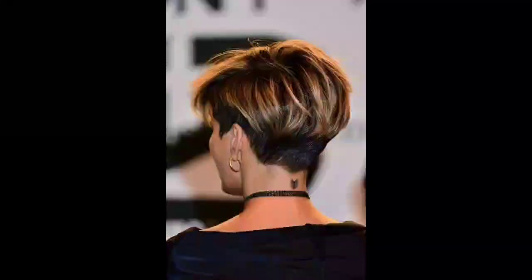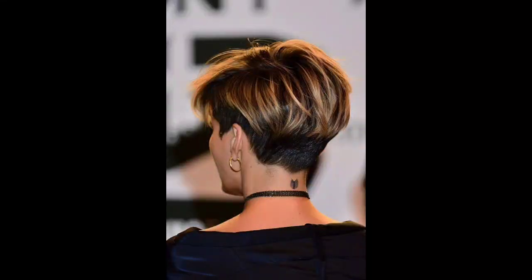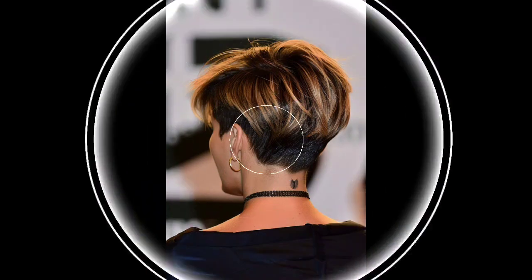Because viewers, confidence is the key. If you feel confident in the haircut, then viewers, your haircut looks beautiful on you. So just feel confident. Short layer cut with bangs, a classic style with a modern twist, perfect for framing your face. Short choppy cut adds some edge and texture to your look with this spicy style.